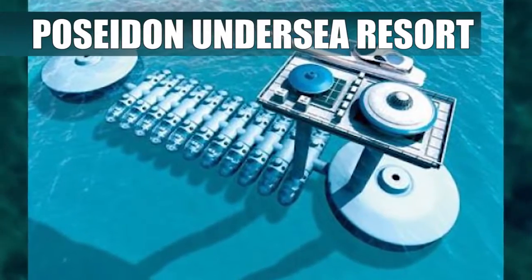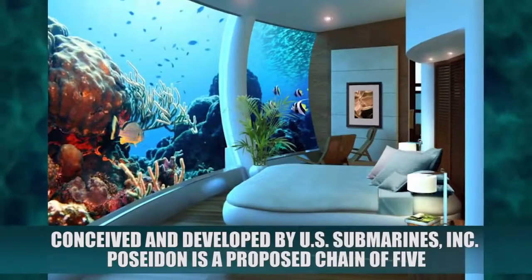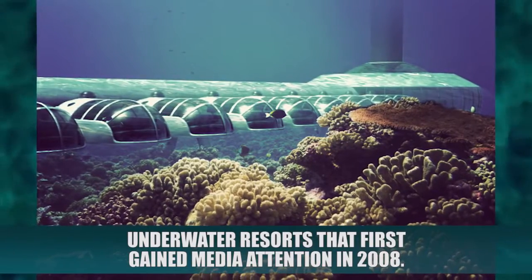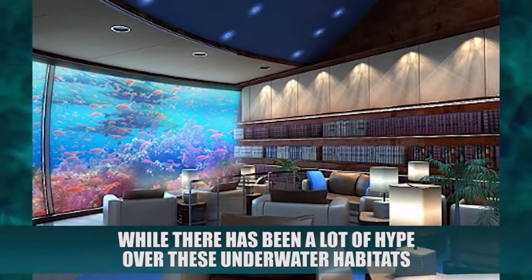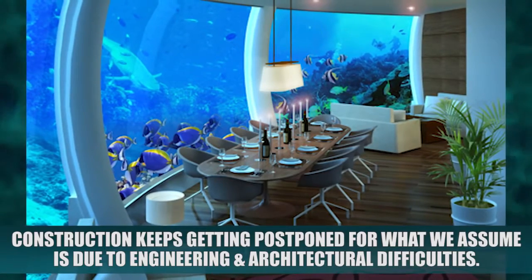Poseidon Undersea Resort. Conceived and developed by U.S. Submarines Incorporated, Poseidon is a proposed chain of 5 underwater resorts that first gained media attention in 2008. While there has been a lot of hype over these underwater habitats, construction keeps getting postponed for what we assume is due to engineering and architectural difficulties.